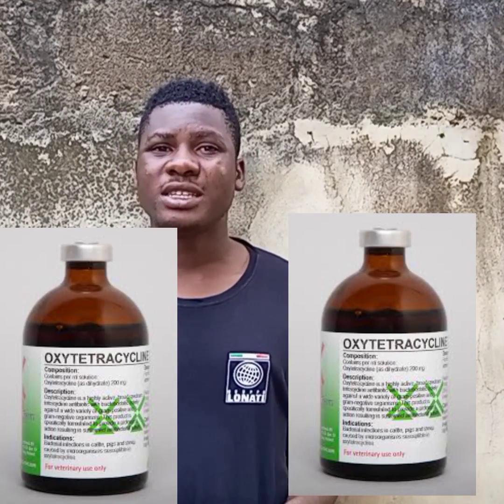Oxytetracycline. Oxytetracycline is very important. You need to have it in your farm for your goat. It works for flu and cough in goats. If your goat is having cough or flu, you can use it to cure that particular goat. So it's very important for you to have it in your farm, and that was the reason I decided to tell you about it today.